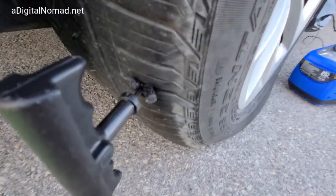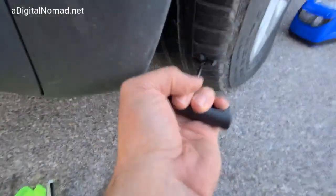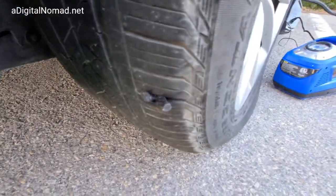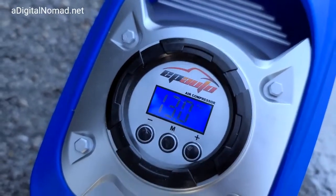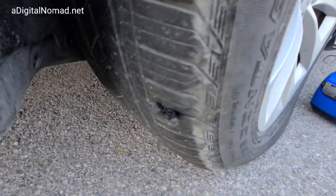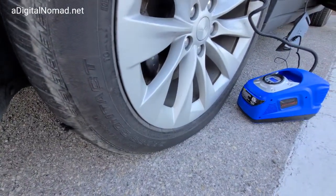Okay, adding a little bit of air, I managed to push this patch in. As you can see, now you gotta turn it a quarter turn and pull it out. Hopefully this holds. Hopefully it holds. You can see it is taking air, thankfully. Hopefully that holds. Wow, I've never seen such a giant object in the tire.